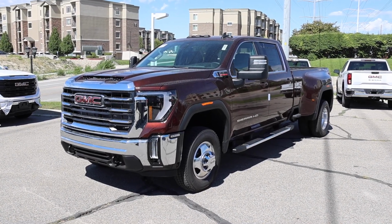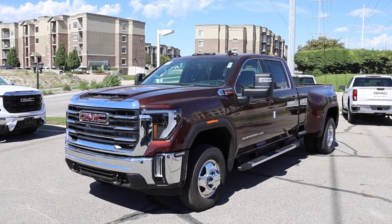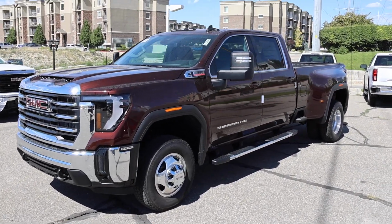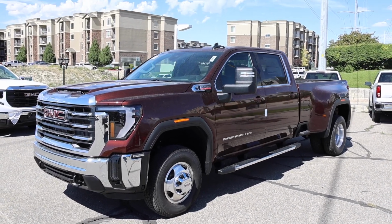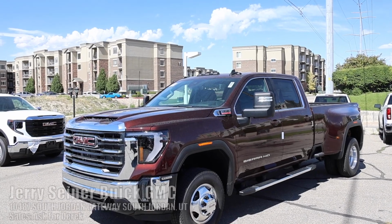I finally found a redwood metallic HD truck. I've been looking for this color for a while, and it's in an SLE trim too, so this is a pretty unique build. Very cheap when you consider dualies right now.